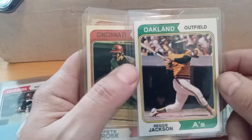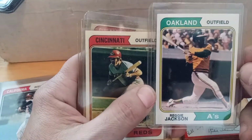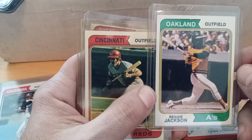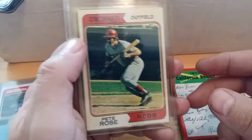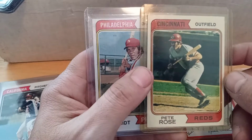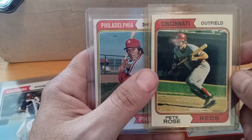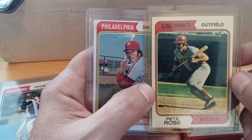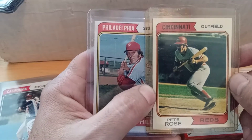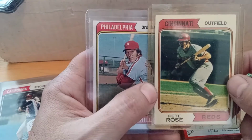Reggie Jackson, Hall of Famer when he was with the Oakland Athletics. Oakland Athletics throughout the 70s, major powerhouse in the American League. And Pete Rose from the Big Red Machine, famous for having a gazillion hits, but not being in the Hall of Fame, of course, because of gambling issues. Curious to hear what you think about that, whether Pete Rose should be in the Hall of Fame or not.